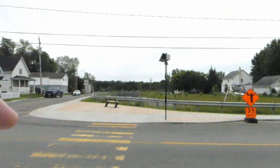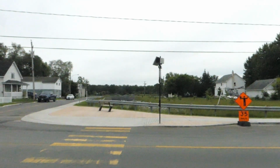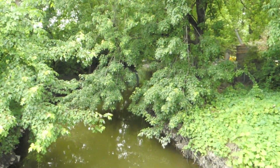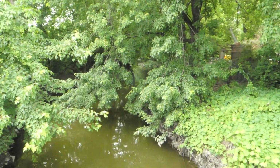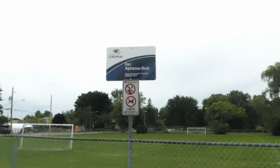And just on the other side of the road, there is a huge river called the Gatineau River. And that just over there is Lac Limy. Even on urban adventures you can find touches of paradise like this. Alphonse Dutil, doggies are banned, even leashed. As they should be on all sports fields. It still strikes me as odd that people will take a dog onto a sports field even if it's on a leash. You shouldn't have a dog on a sports field, think about it.